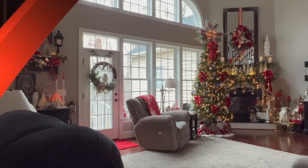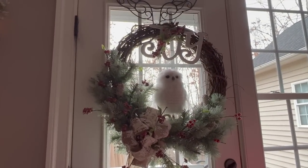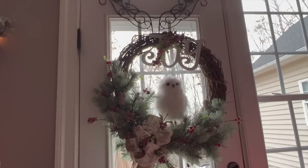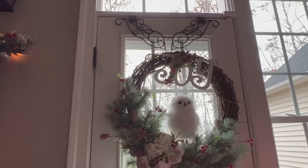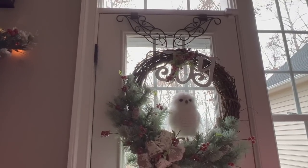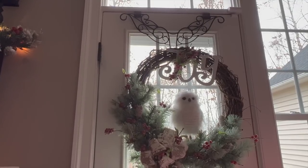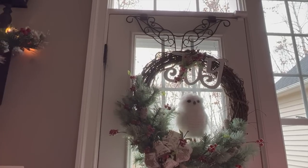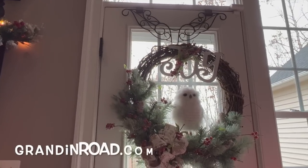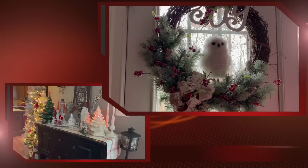We'll head over to the ivy table and just take a stop at this wreath. I made this wreath last year. You can get the over the door, by the way, wreath hangers from Amazon. I have some linked in an Amazon shop. I'm not sure if they're available right now on Amazon. If you can't find it in Amazon, I got mine from grandinroad.com. So you can go there and look for them if you'd like.